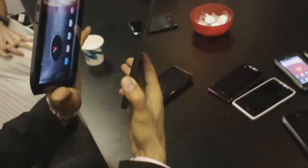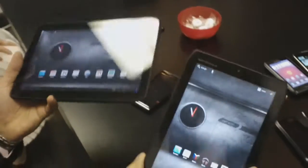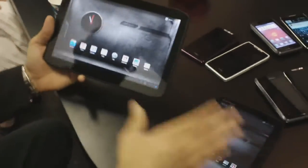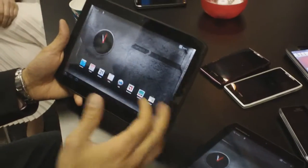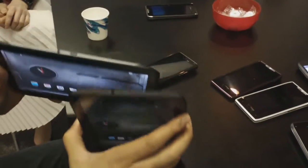From a profile perspective, they're extremely thin, thinner than a AAA battery. And from a weight perspective, they're about as heavy as a small paperback book. The nice thing about these devices is that it allows you to watch HD content, for example, Netflix, right on the device. And then they also have an IR port up front.